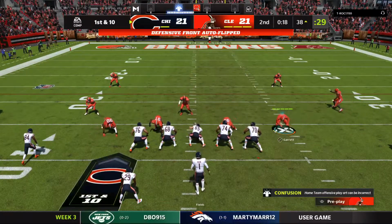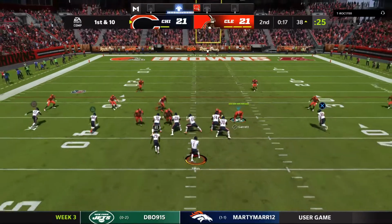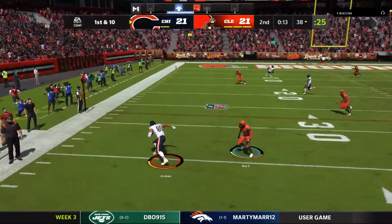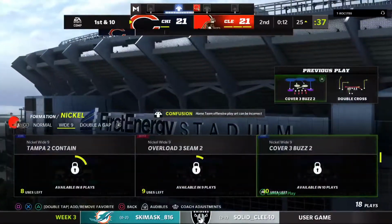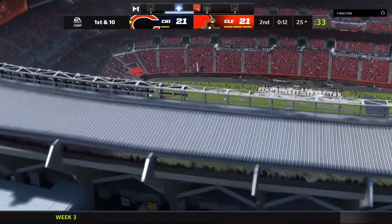Back-to-back good plays have them on the move on first down. Out of the gun, Fields. And left side here, it's Graham. And he'll cross over out of bounds right at the 25. A good gain again. That's now 31 yards combined on those last 2 plays.